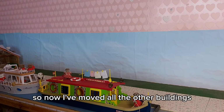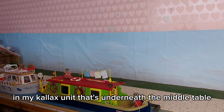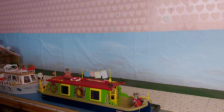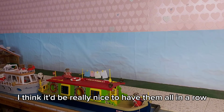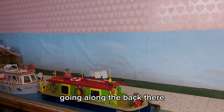So now I've moved all the other buildings away and put them all under the table or in my Kallax unit that's underneath the middle table and tried to squeeze them all away. And now it's time to set up all my little shops. So I think it'd be really nice to have them all in a row going along the back there.